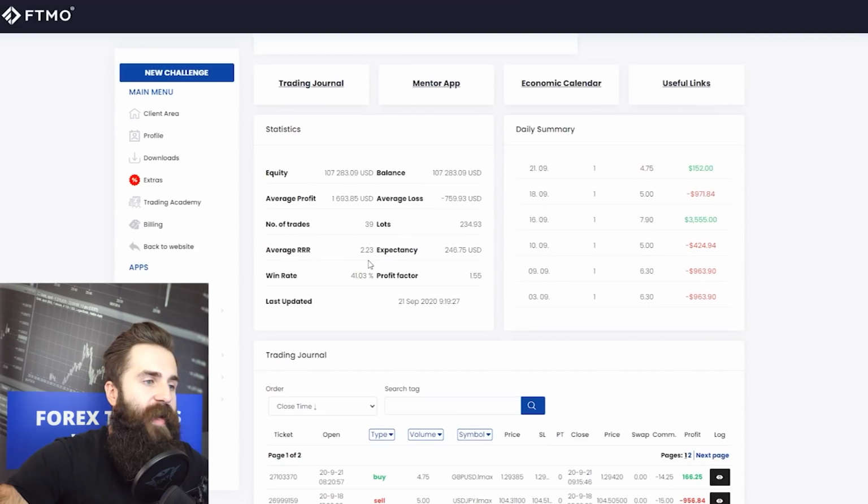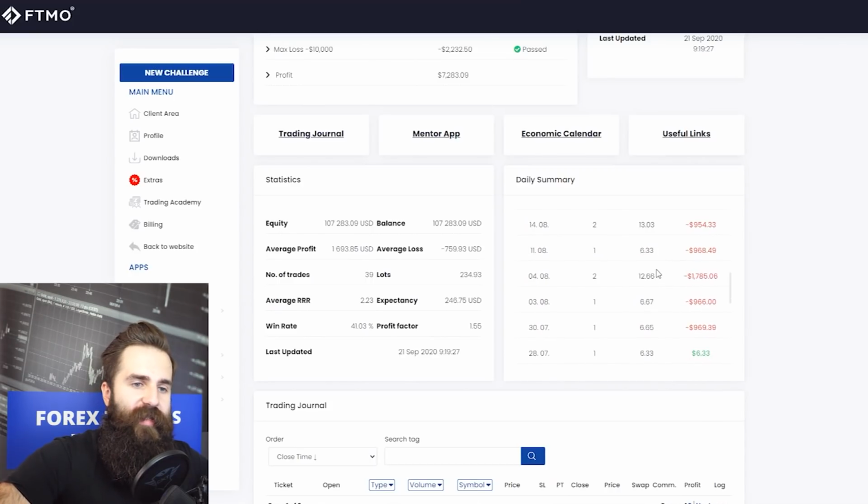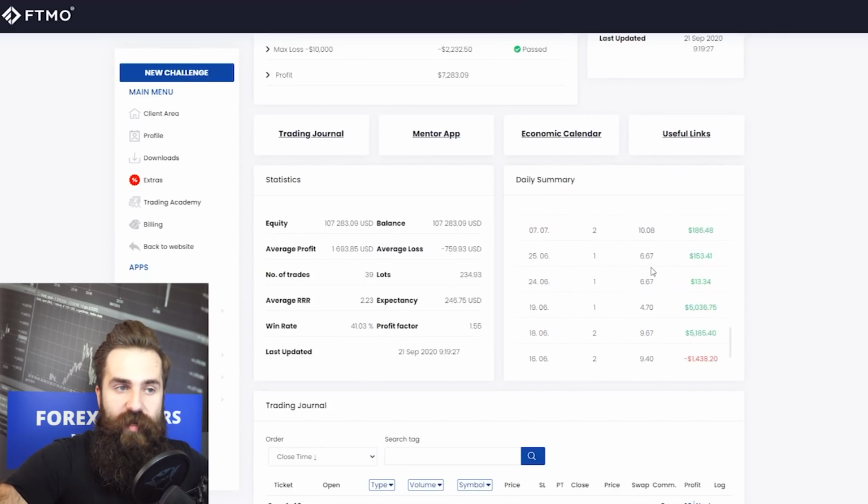It's 2.2, and the win rate is 41%. So not really that great win rate, but with a 2.2 risk-reward ratio, it's quite good. Now there is quite an interesting pattern in the daily summary, so I guess that this has something to do with psychology. This trader is trading mostly just one position per day, I suppose.